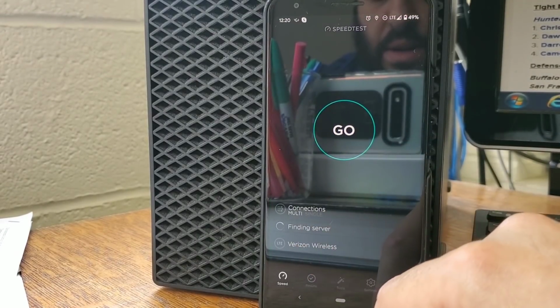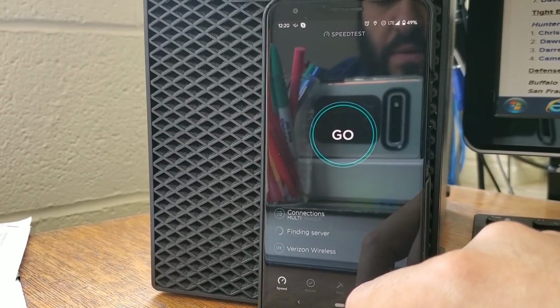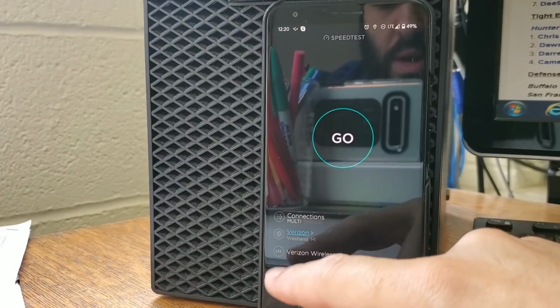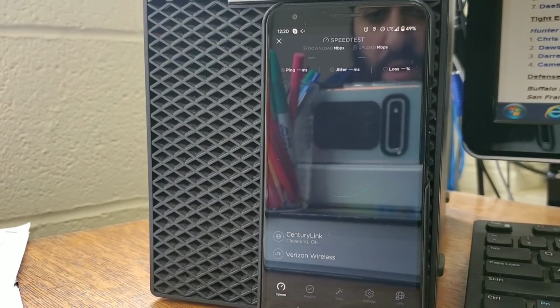Alright, now I want to get connected to the same server. I'm trying to get consistent results here. So let's see, when it finds a server, I'll go ahead and change it to the same one. I think we had CenturyLink on the first one. So let's go ahead and give this a shot.